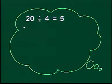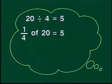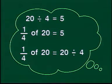Now, 20 divided by 4 is equal to 5. 1/4 of 20 is also equal to 5. Therefore, 1/4 of 20 is the same as 20 divided by 4.